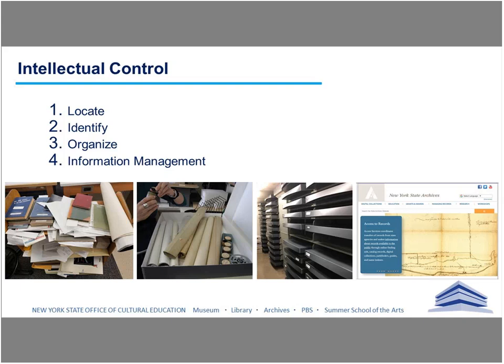So what do I mean by intellectual control? For me, you need to really locate where all your collections are. A lot of times supplies, collections, and even trash may be kind of integrated into one area. You want to make sure you can identify the different media that you have. You want to organize your collections, perhaps by media, perhaps by collection. And then you want to make sure that you have your information collected so that you can track your collections, loan them if you need to, exhibit, etc. Very important.